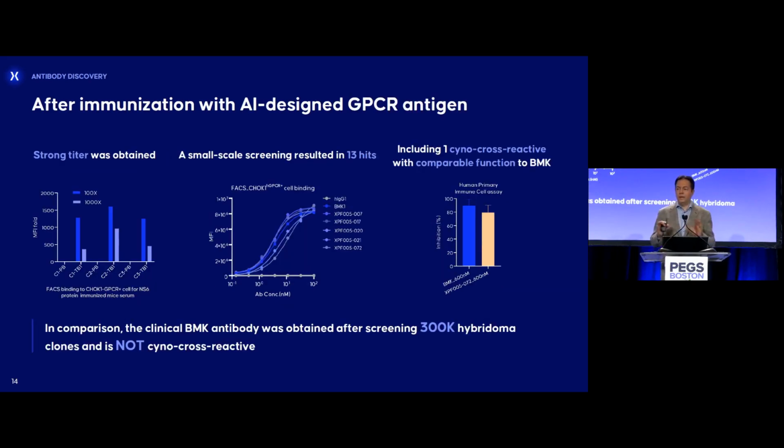So after all of this quality control, what do we do? We go into an immunization, into an animal, and here we have the data for titer results from that immunization. So this is special here because we're generating the immune response with the AI-designed mutant variants, but then titering on the wild-type GPCR, which is expressed on cells. Now, this was a small case study, so we wanted to close the loop. So for this small-scale screening, we only pulled out 13 hits, but all these hits had pretty good cell binding, as you can see here. And then most importantly, one of those 13 was cyno cross-reactive, and it had comparable function to benchmark.